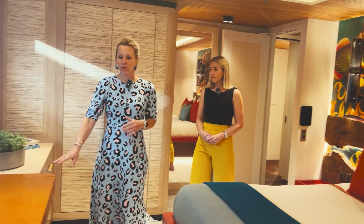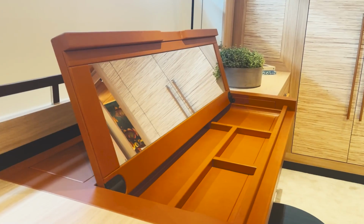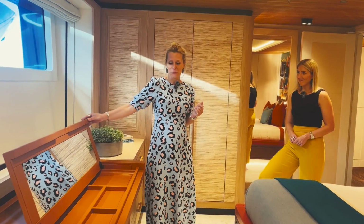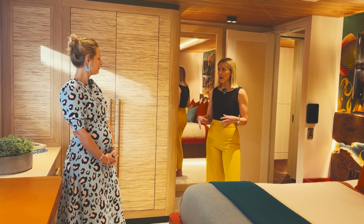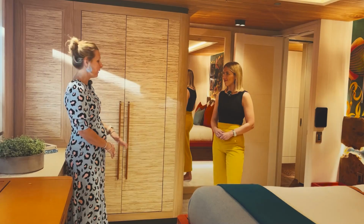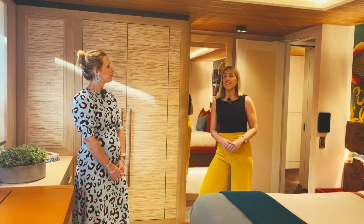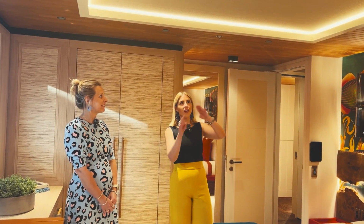You also have this beautiful leather desk, which if we open the lid, we have a space for your jewellery and your makeup with a little vanity mirror so you can do all the final touches. And a gorgeous stool by Minotti. We also have loads of natural textures on this cabin. So this is a natural hemp fibre, which is all hand weaved. I mean, texture is, as you've seen, a real key feature to King Benji, even down to the handles with this beautiful woven leather.